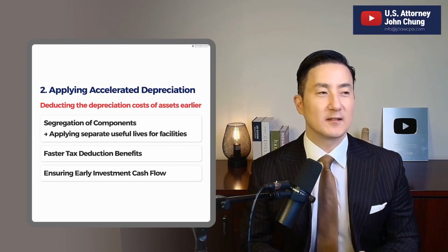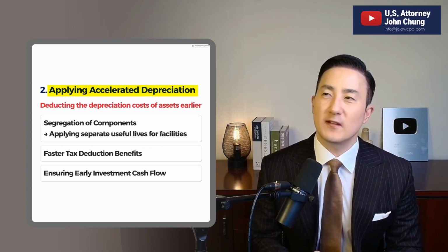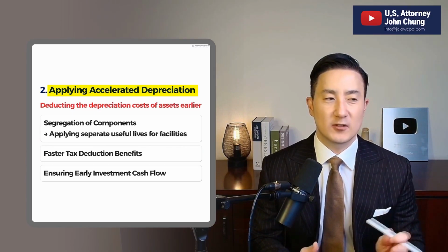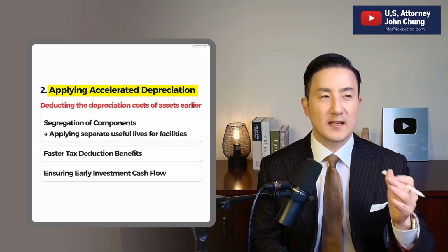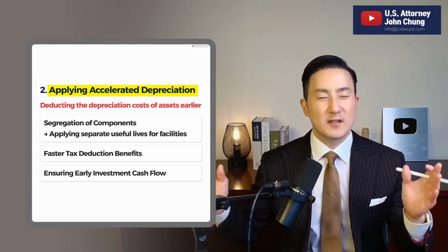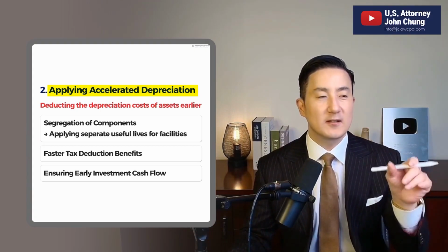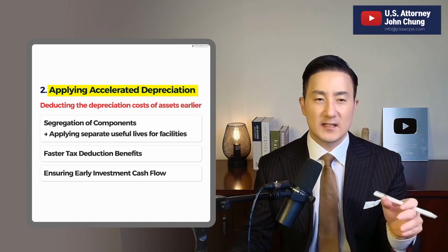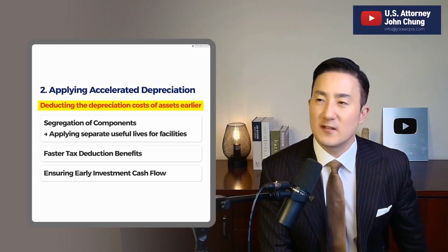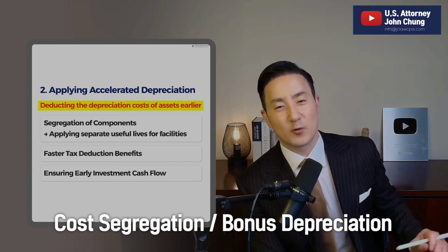The second is this: going further into depreciation. Accelerated depreciation is possible. The typical depreciation for buildings, as I mentioned earlier, is over the useful life. For residential properties, it's 27.5 years, and for commercial properties, it's 39 years, so it's deducted over a long period like 30 or 40 years. Since the deduction period takes a long time, the amount that can be deducted each year is limited, but tax benefits allow you to accelerate this deduction. This is also known as cost segregation. It's also called accelerated depreciation or bonus depreciation.